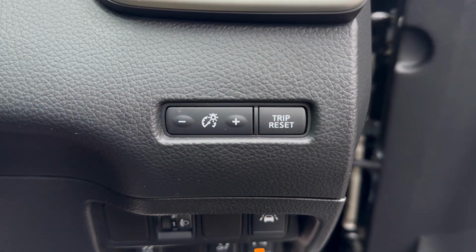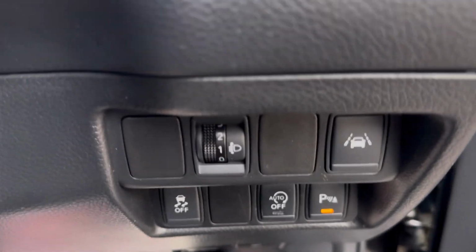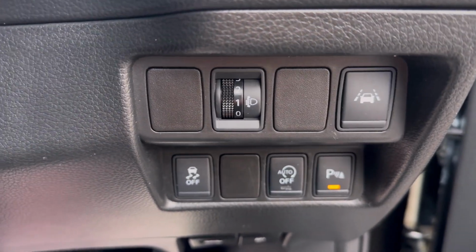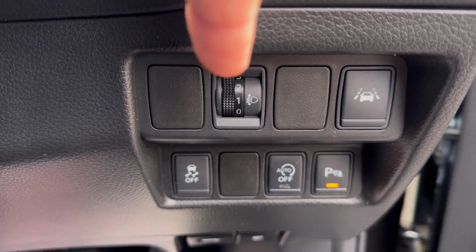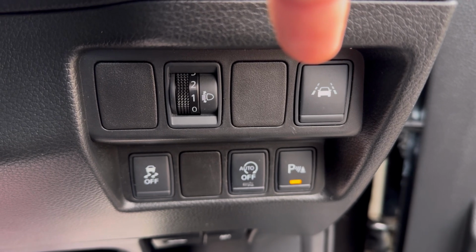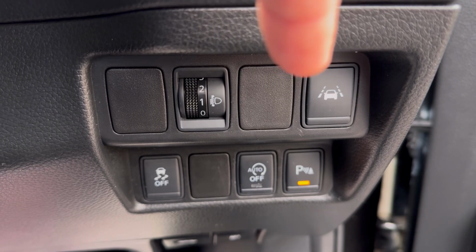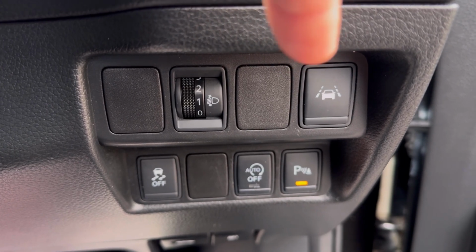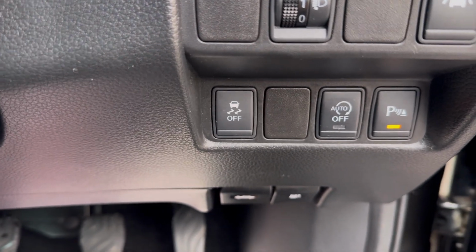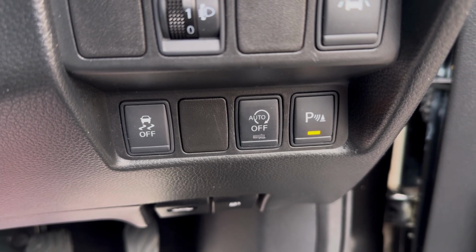Anyway, I'm just going to open the door so I can show you over on this side. So over here you've got your trip computer, and that is for your light intensity in the dashboard. And down here you've got a few buttons. So starting from the top over there, that's to adjust the position of the headlights. That is your lane departure warning. Okay, so it's not lane keeping assist, it's lane departure warning. There's a difference between the two, and I'll tell you in a second what it is.